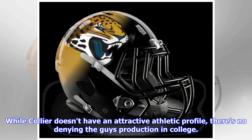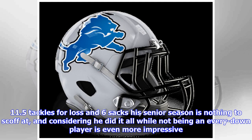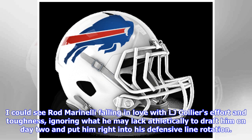While Collier doesn't have an attractive athletic profile, there's no denying the guy's production in college. 11.5 tackles for loss and 6 sacks his senior season is nothing to scoff at, and considering he did it all while not being an every-down player is even more impressive. I could see Rod Marinelli falling in love with LJ Collier's effort and toughness, ignoring what he may lack athletically, to draft him on day 2 and put him right into his defensive line rotation.